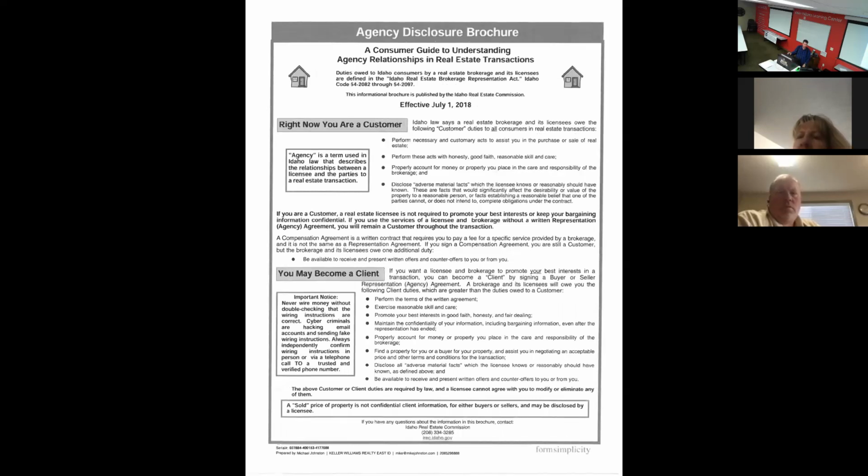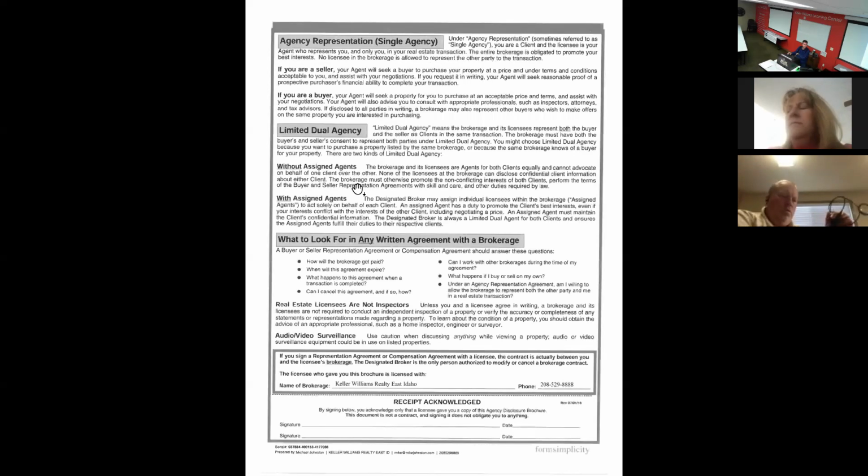Agency disclosure brochure. The Real Estate Commission made minor changes to this particular form. It talks about being a customer and client, and you're supposed to give this to people at their first substantial business contact. The one thing to keep in mind is here on page 2, they talk about audio-video surveillance. It's been determined that when a buyer goes into a property, they may be recorded. People have nanny cams and other things along those lines. So this is the place where it's important to make sure you give this brochure to the buyers to let them know they may be being recorded.